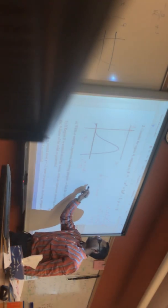Okay, look at the board, please. You need to understand this. What's my outer radius? 3. Everybody understands this. You're below the axis, that's okay. But that's your outer radius, and that's your inner radius. Does everybody get that? That's your outer radius, that's your inner radius. Then you'll be fine.